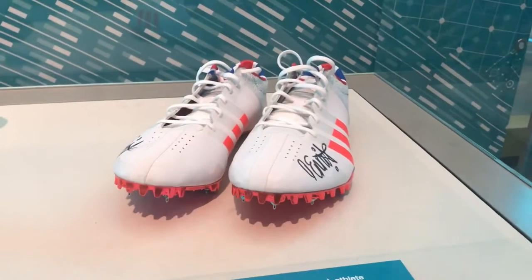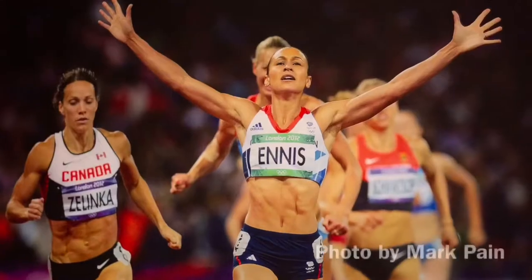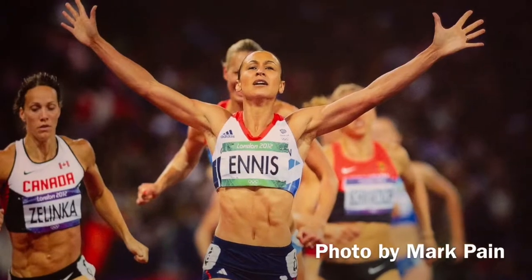For me, it has to be Jessica Ennis-Hill's spikes. I remember watching her achieve gold at the 2012 Olympics in the heptathlon. Such a fantastic achievement, and anybody that is athletic understands the training and the effort that went into that. Now it's too late for me, but for all the kids that are coming to the Great North and see those spikes, well, all I can say is it's true inspiration for them.